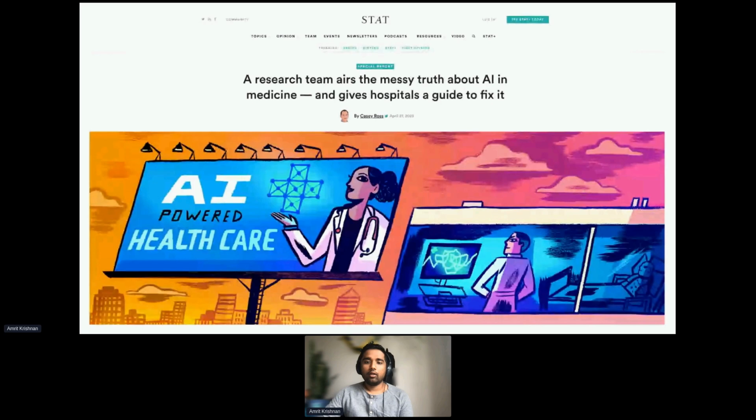And so a research team out of a few hospital systems in the US started looking at this problem more closely, specifically a team at Johns Hopkins. There's a lot of these AI models being tried out or deployed at hospitals, but they're done in a very ad hoc manner with no proper guidance from regulators. And so the messy truth about AI in medicine is that there are very ad hoc decisions being made.